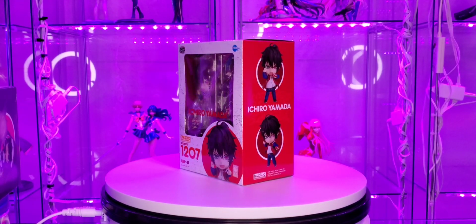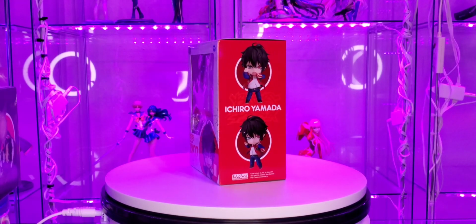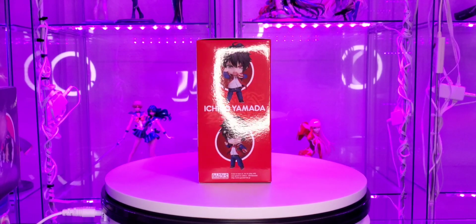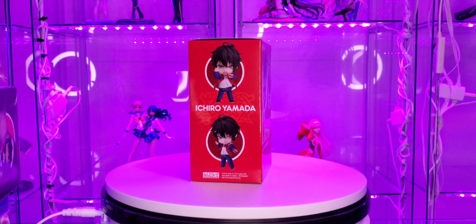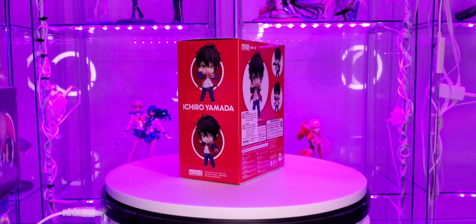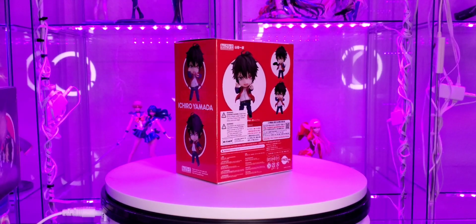Now, this is something I'm trying to broaden my collection with, is all the Hypnosis Mic Nendoroids. I love them all, and I already have Ramuda and Jakurai, and I do have one to show in the next clip, but Ichiro is definitely a great addition. I did purchase Ichiro from the Good Smile US website, and it was a simple process.